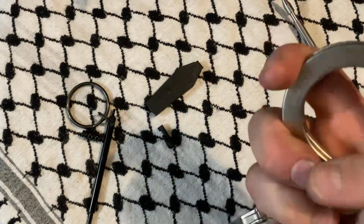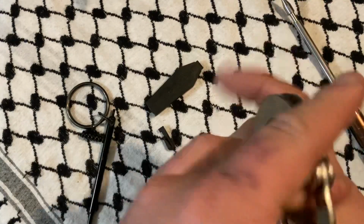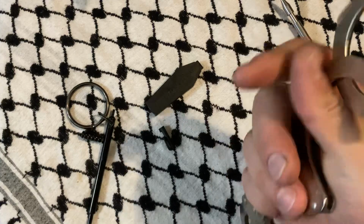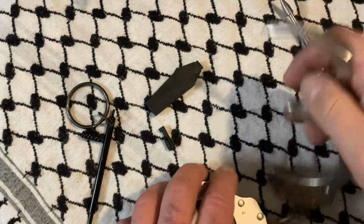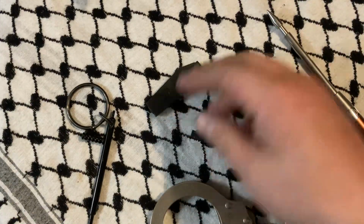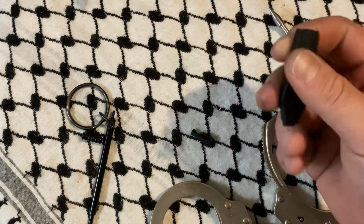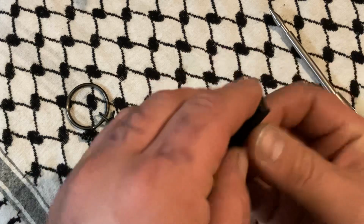That one's not as tight. This one, though, it's a lot tighter. I mean, not a lot tighter. It's just stiffer. I'll put it that way. And along with these, you're going to want several ways to unlock them, because these keys tend to almost burrow away, it seems like sometimes.